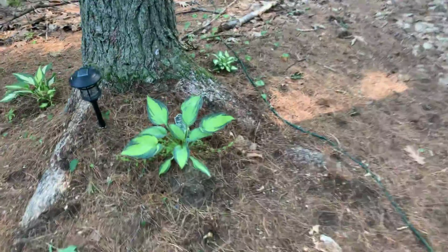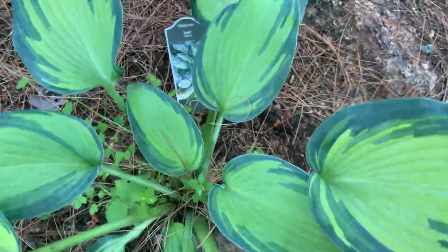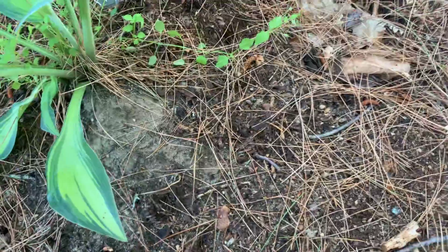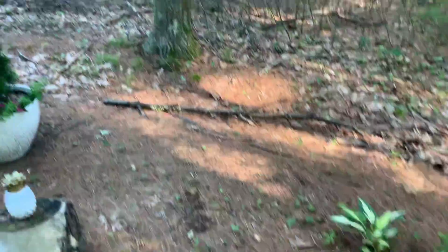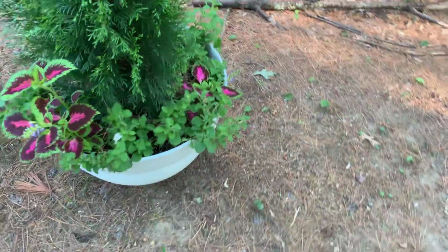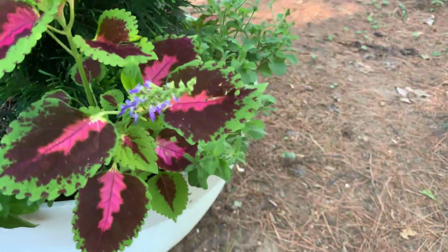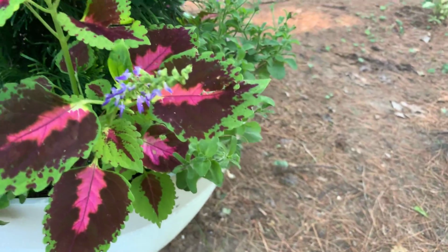This is cool though. Come here, look at this. In with this hydrangea, the June hydrangea, there's some sort of volunteer plant in there. I don't know what it is, but it looks kind of pretty. I don't mind it at all. More coleus with its cute little flowers. Look at the flowers. I didn't realize they'd be purple. I love it.